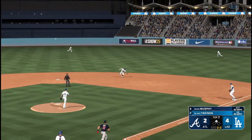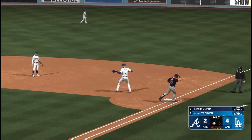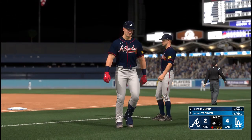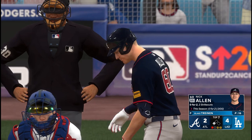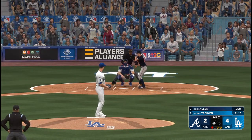On the ground, right side. Throws to first in time. He didn't make things easy for him there, but they still get the out. That's a huge defensive play in the late stages of the game. It might not be the most challenging we've seen today, but it needed to be made. That's helping your team. Now here is Nick Allen.